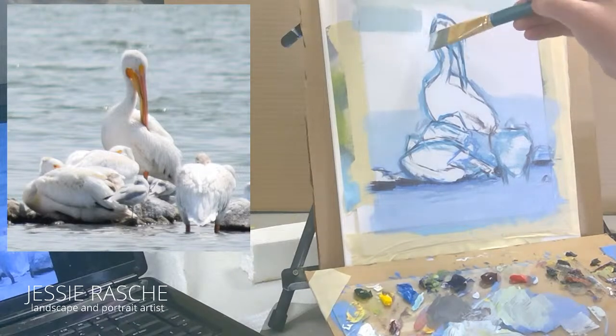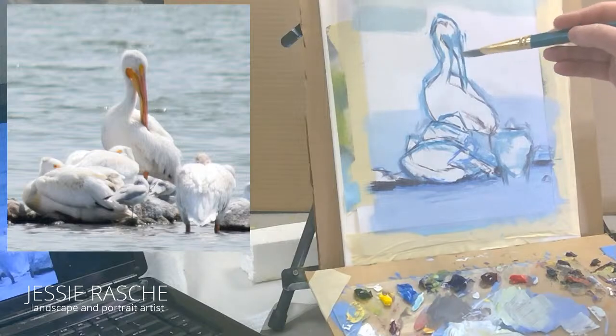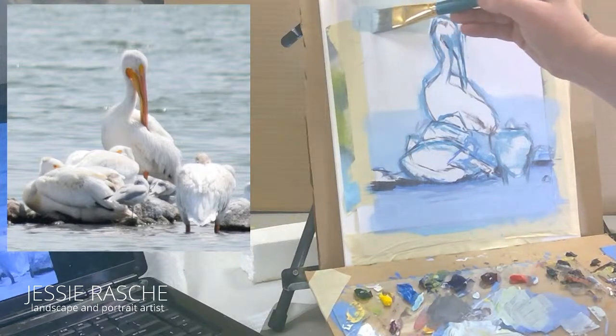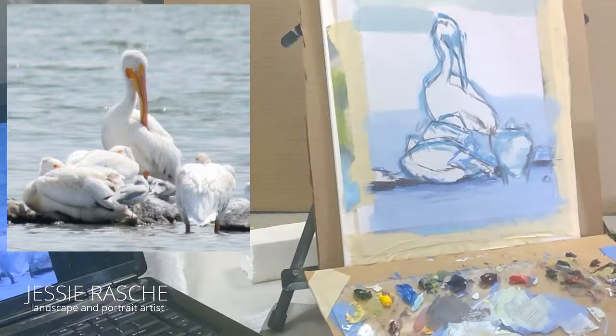So I'm going to do some of the value shifts back here, especially right around his head, to give that highlight the opportunity to really shine.